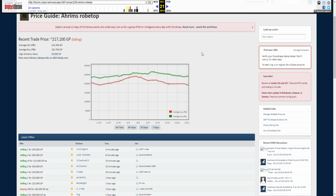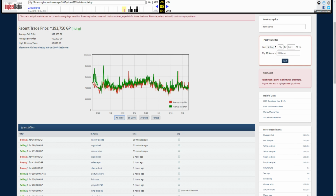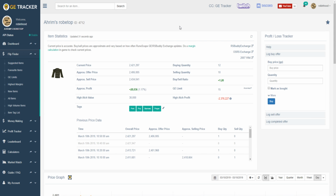The Rim's Robe Top worth only 200k back in December of 2014. If we have a look back when the game released, they went up to around 600k to 800k, but went downhill pretty much after then. So that's actually a pretty significant difference. Even with inflation, the Rim's robe top is more valuable today, I would imagine, being at around 2.5 mil.